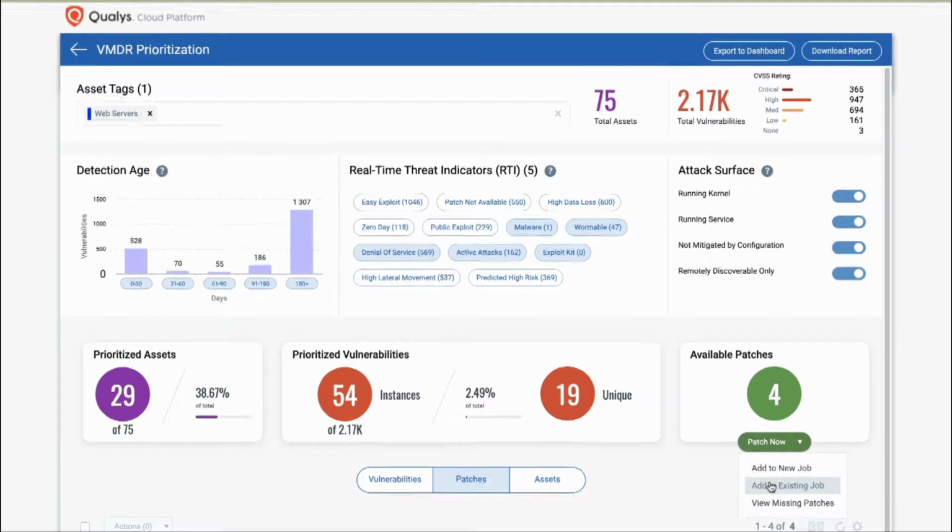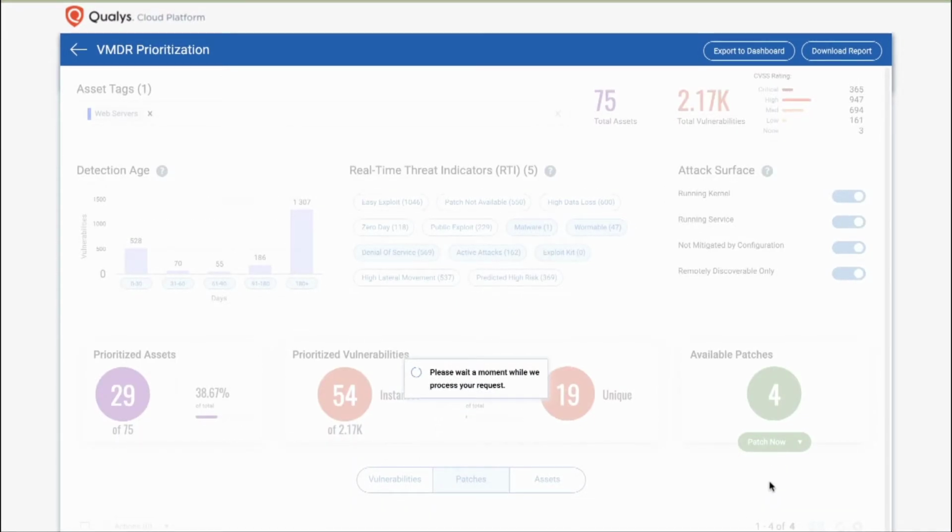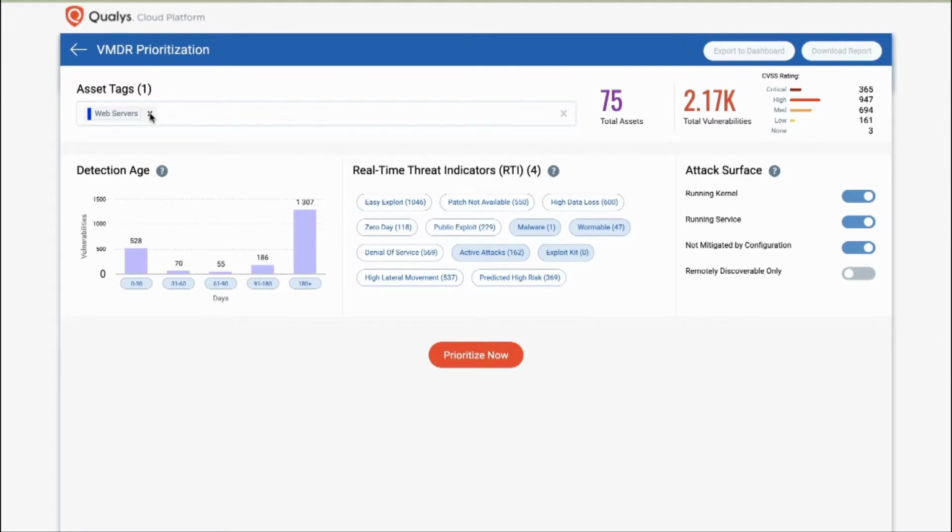In this case, I will say add this to an existing job, and all right, are the demo gods going to give up on me? Oh, that does not look good. Oh, it's coming back. Okay. All right, just so you know that it's real, we still have a couple of things we need to focus on and work out on this, but overall it's working really well.